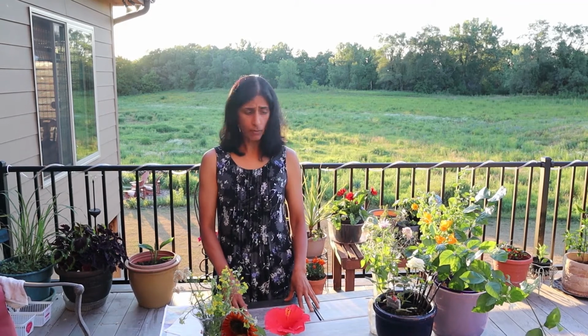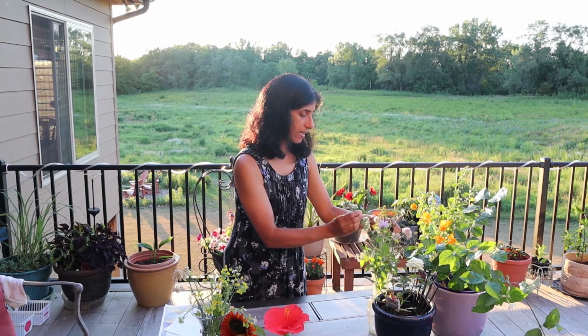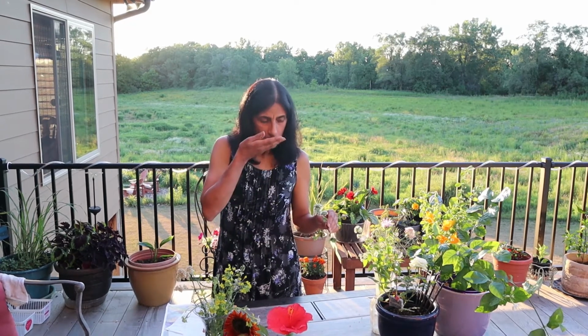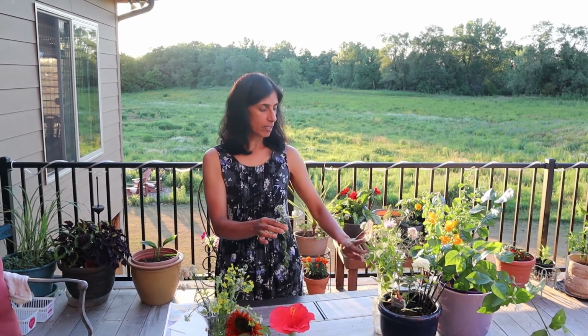Marigolds and oregano flowers. I have some oregano flowers here that I picked as well, and you see they're really pretty. If you take the flower petals and just smell them, you can smell that they smell just like the herb. They smell like the oregano. And also like with the cilantro, it adds that flavor.